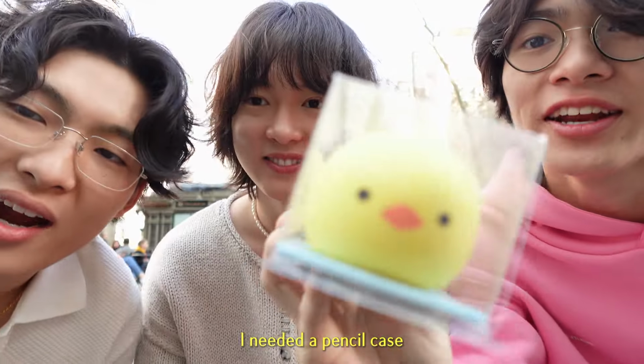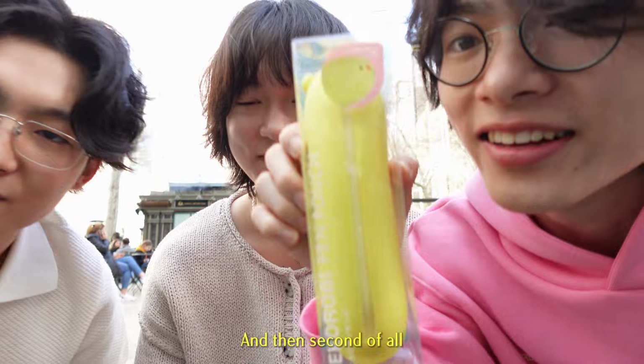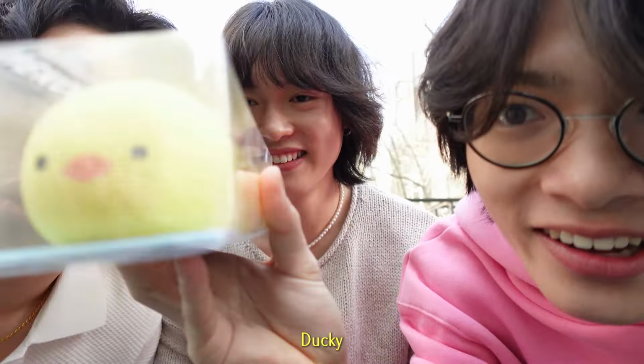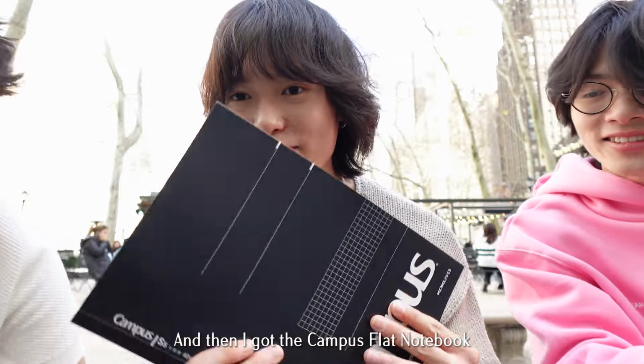Why'd you like your duck? Well, I mean, first of all, I needed a pencil case. And then, second of all, it's kind of cute. It's like a little... I got the campus flat notebook.